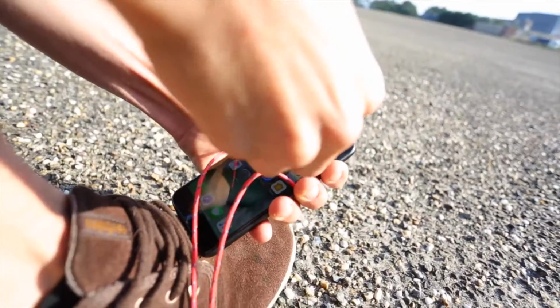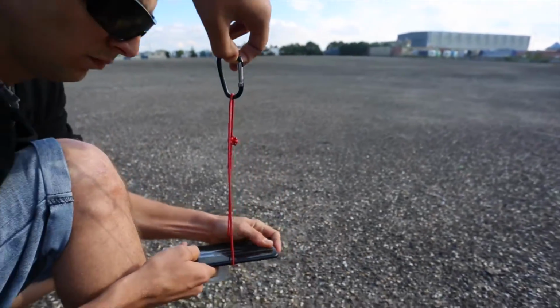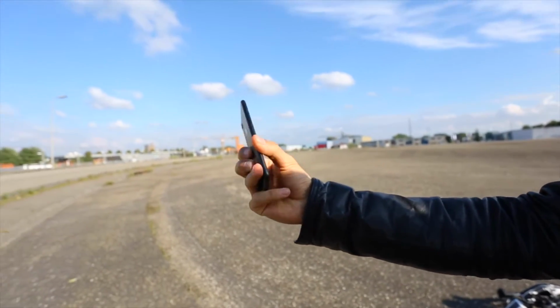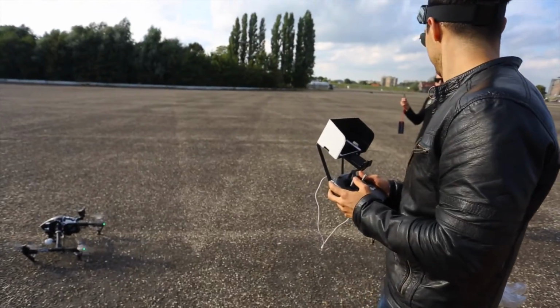We'll attach the iPhone to a drone using a rope. Then we fly the drone 1,000 feet into the air and then drop the phone. Some phones make the drop, others not so much. If you're an Apple fanboy, you might not want to watch this next part, because here we go.